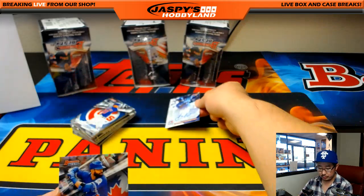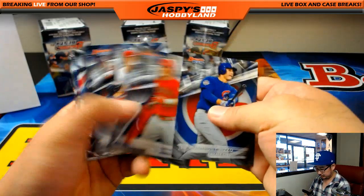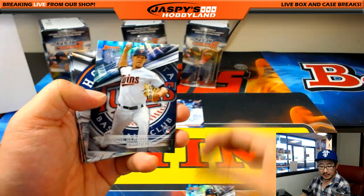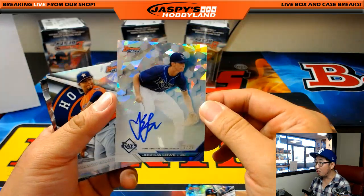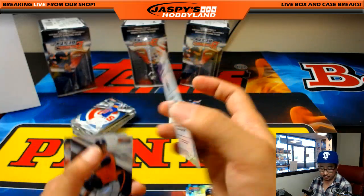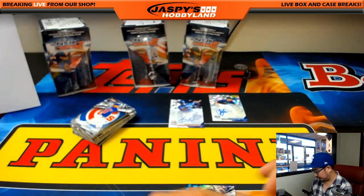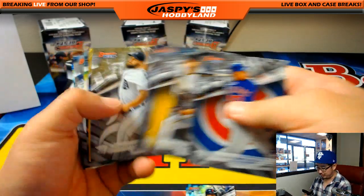Anthony Alford for the Blue Jays. That goes to Michael G. Out of 250, Francisco Lindor for the Indians. That'll be for Michael G. You got a lot of teams in this. And Josh Lowe for the Rays. Atomic Refractor, 3 out of 25, an on-card auto. Matt D with the Rays. Nice. Those Atomic Refractors are pretty cool.